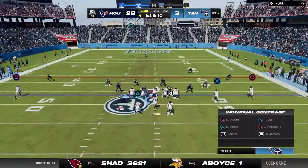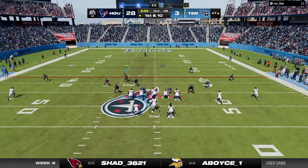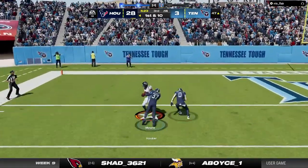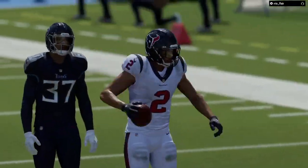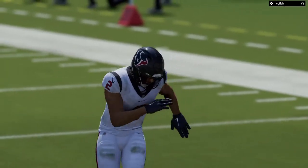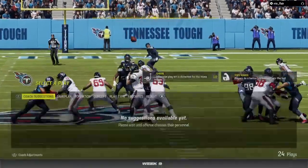So 1st and 10, and if they score on this drive, might have to start digging in our second half blowout material. He's going to look deep for Moore. And he's got it inside the 10. Touchdown, Texans. DJ Moore with his second touchdown of the game, number 8 on the season. And the Texans have got it on cruise control.